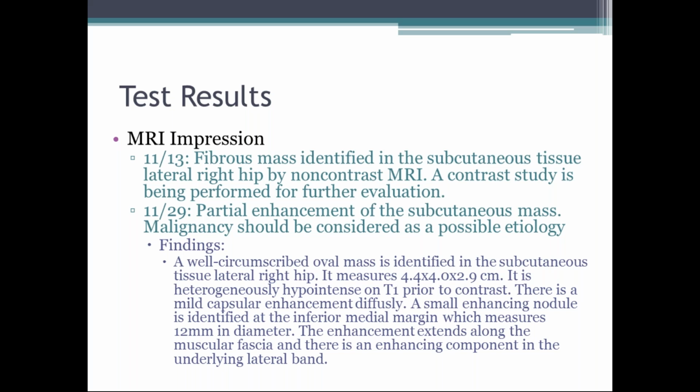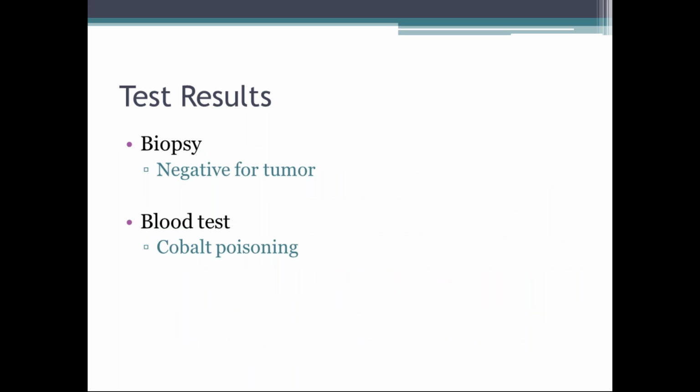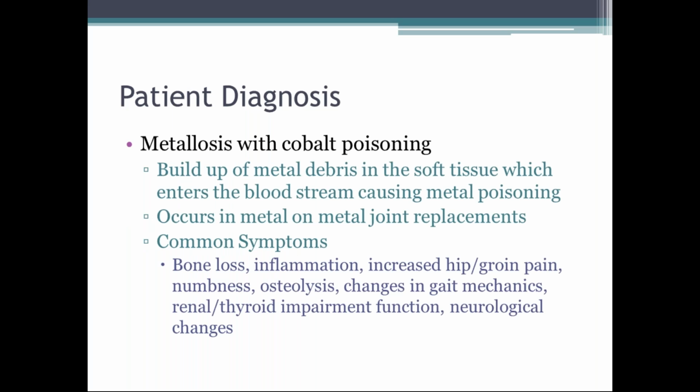From here, her orthopedic surgeon sent her to a specialist for a biopsy. The biopsy actually came back negative. But interestingly, she had a blood test that was positive for cobalt poisoning. Wow. So her final diagnosis is that she has metallosis with cobalt poisoning.